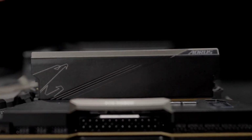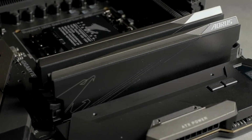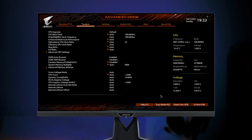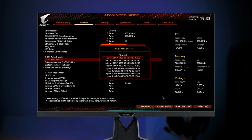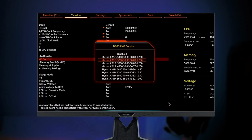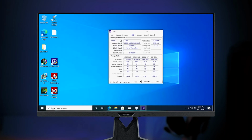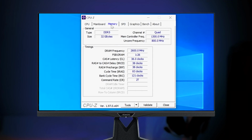As the name suggests, it can boost your native module to the XMP module or push your XMP module to a higher speed. Just enter the BIOS, find DDR5 XMP Booster, and you will see a series of XMP profiles which are already built in on the board. Just choose the profile you like, save it, and your DDR5 memory will turn into XMP modules, which deliver you better performance without any extra cost.